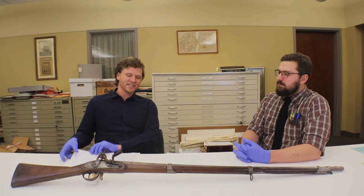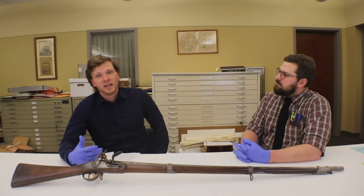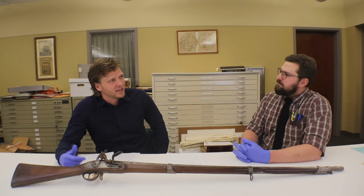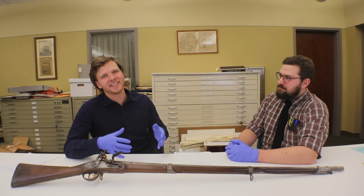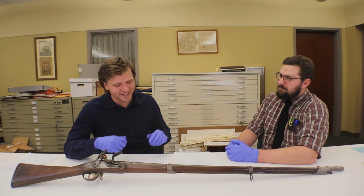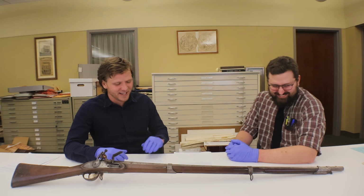And that first contract in 1798 is pretty funny because he sells the government on the idea, I can give you guns with interchangeable parts. We don't want to get caught talking about the 1798 contract until I can get a gun from that contract, because that's its own story.